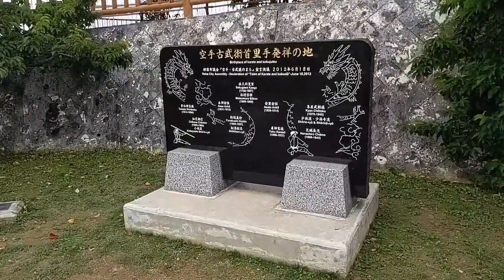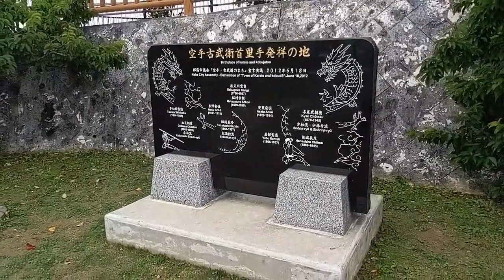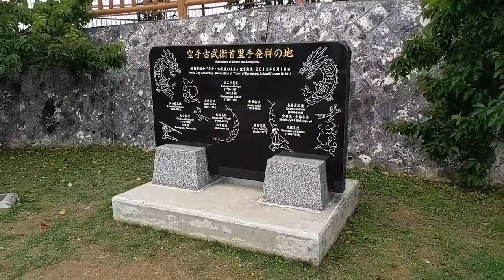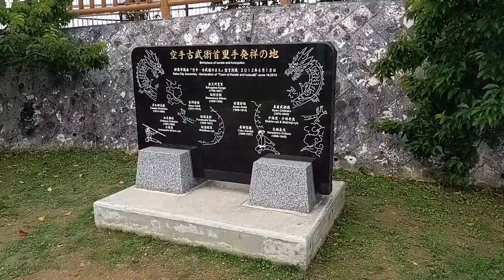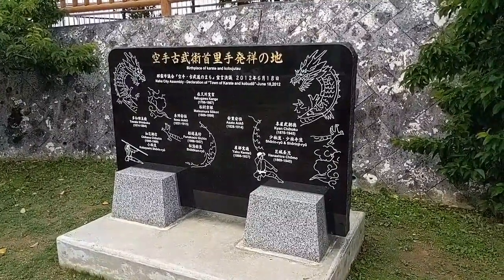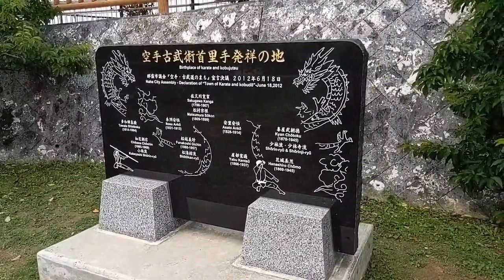Right, so here we have the Sakiyama Park Monument to the birthplace of karate and kobujutsu. The kanji at the top read Karate Kobujutsu Shuri Te Hassho no Chi, so the birthplace of karate and kobujutsu. And this commemorates a declaration by the Naha City Assembly of the town of karate and kobudo, which was made in 2012.